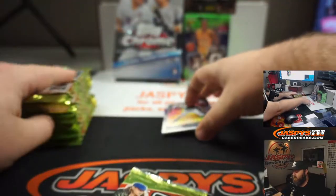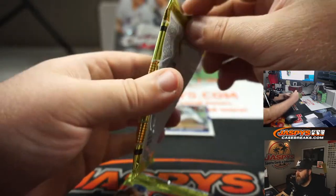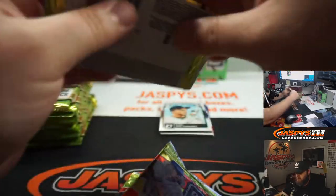So looking for Corey Seager in this, as well as other rookies, but he's the biggest one in today. He's having an incredible year so far.